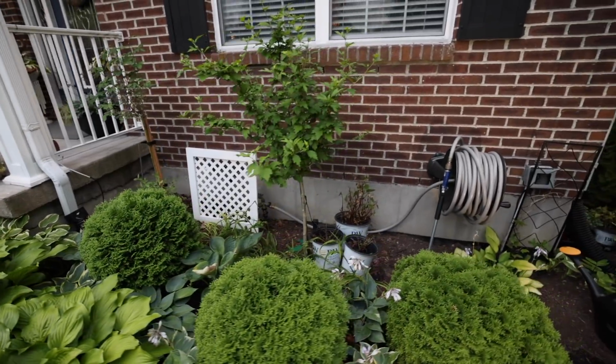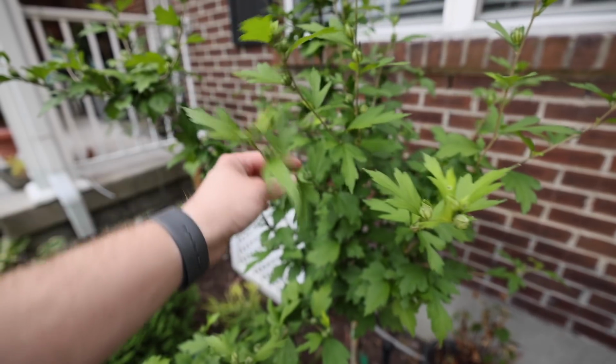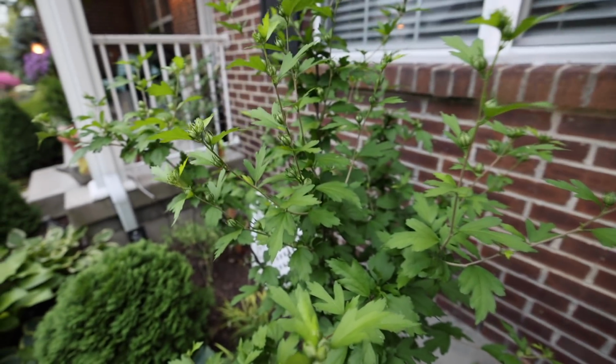So this is a Blue Chiffon hibiscus on standard, or Rose of Sharon. It's loaded up with blooms. It'll start blooming here in the next month or so too.